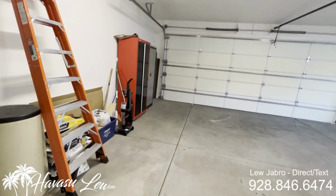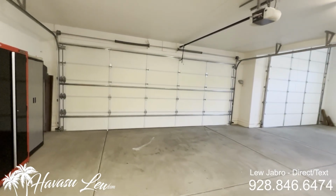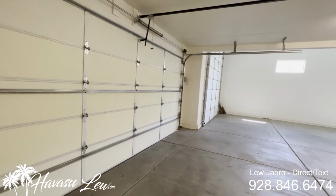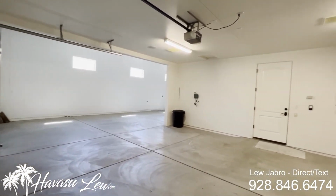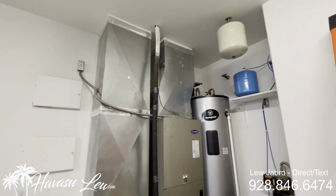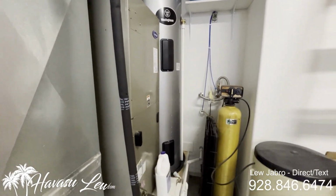All right, so the garage is set up with a 2-car garage that's extra wide. It's 24 feet wide, 22 feet deep with an 8-foot door. Both doors are insulated. There's integrated speakers out here too, it looks like. So you have an air handler out here, water heater, RO system, soft water.